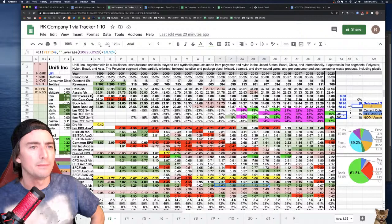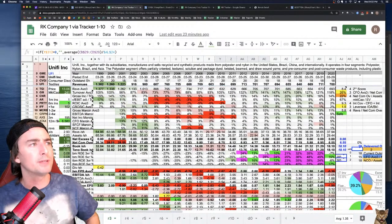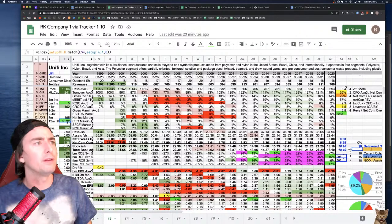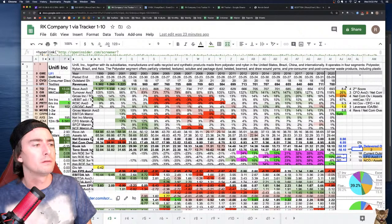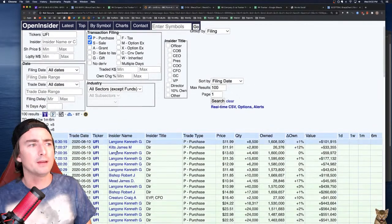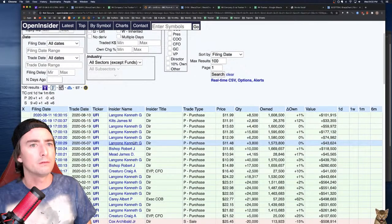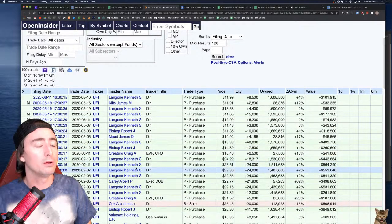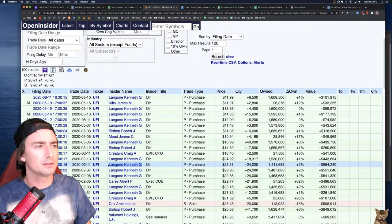And someone was getting involved in this too. Is there any insider? Oh, there's some insider buying. 6.6 million. Is that the fund? That's a fund, I think. It's a value. Is it Value Act? Oh, Kenneth Linga. Who the hell is that? Do I know him? That name sounds familiar. It's him. That's a fund, ain't it?